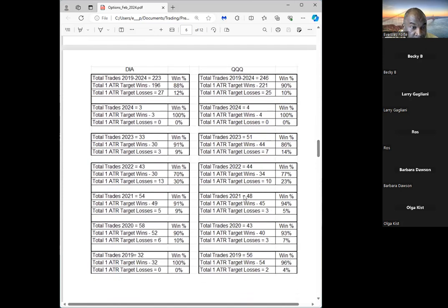This is for the DIA and QQQ. So all broken down. If you want to trade a Dow, it's 88%, 100% wins, 91% wins for the whole year, 70% wins. That was 2022, 91%, 90, 100% wins in 2019. Just trading a Dow. Here are the stats for the NASDAQ, QQQ.